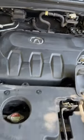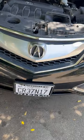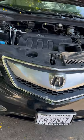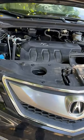The oil change was exceptionally easy. Didn't even have to remove a bottom engine cover. Oil filter was easy to get to.